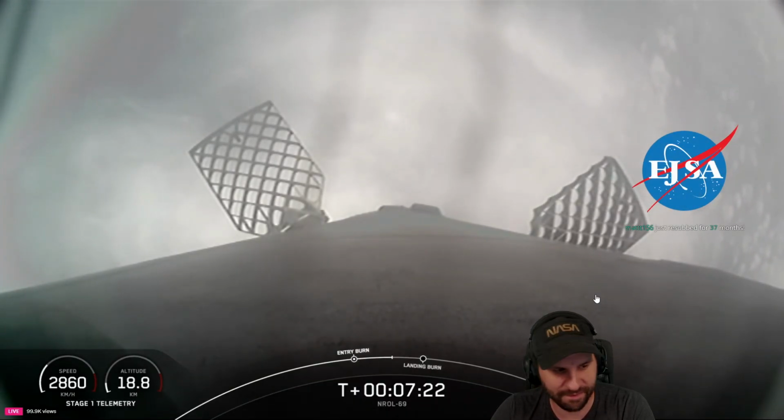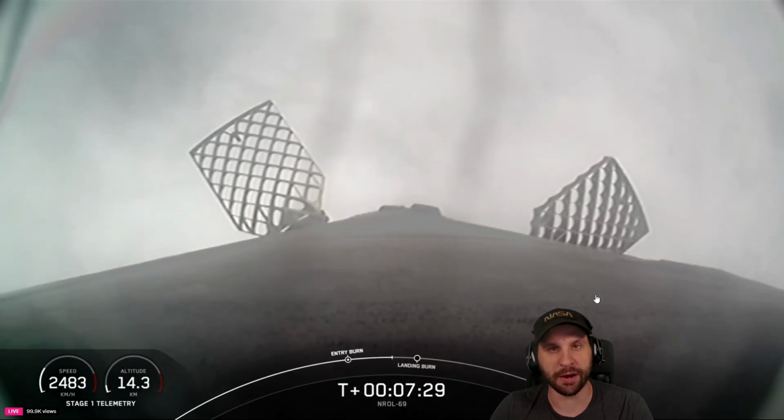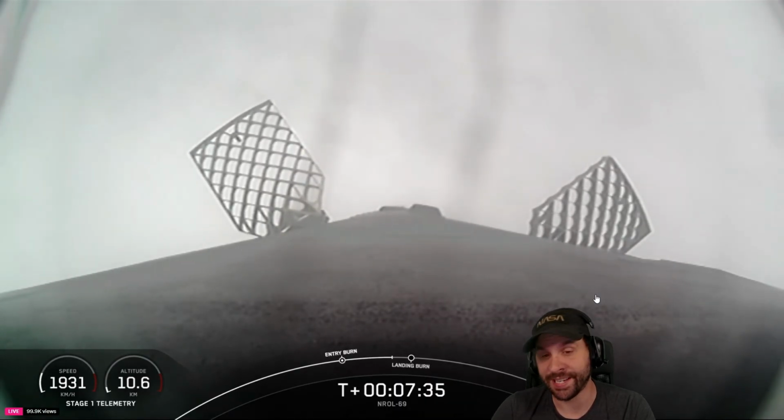The Merlin engines on the Falcon 9 first stage are optimized for sea level. It's flying ILS. Actually, landing RNAV descent. If we really want to be technical, at liftoff Falcon 9's first stage has thrust greater than 5. No, it doesn't work like that at all. Don't worry.